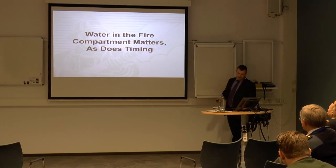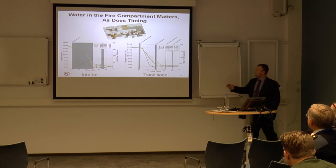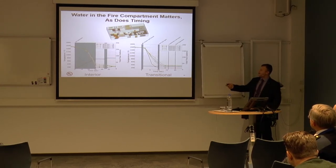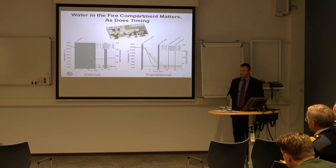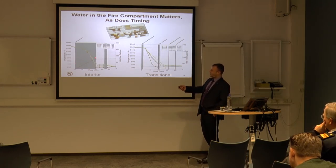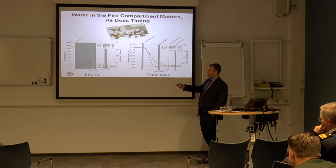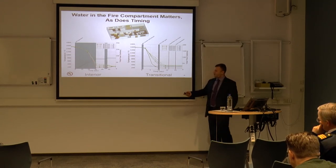Water in the fire compartment matters. We know this by this point, but this is taking a look at tactics. Again, this was our structure, fire in the bedroom here. We do an interior attack with hall suppression. The blue shaded area here is the duration of our water flow. The blue line here is how much water we used. So again, in US units here for gallons, but this was the duration of the nozzle on, and this is how much water was flowed.